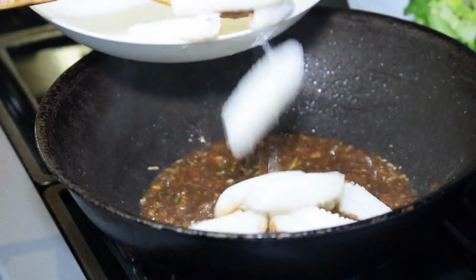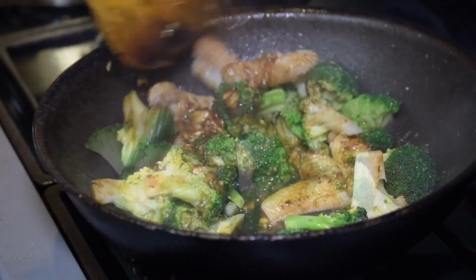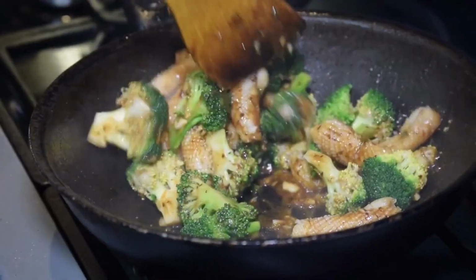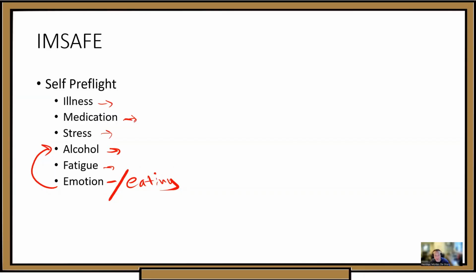And then emotion. I like to add eating at the end of this one. I think emotion could go with stress, but emotion and eating. Did you get a good breakfast before you flew? And the other side, have you eaten too much? That's not a fun situation to be in when you've had too much to eat and you have to go fly. So eat a good balanced breakfast, lunch, dinner, whatever you're doing, and then go fly. Make good decisions. Be good pilots.